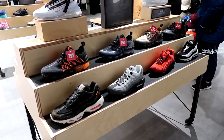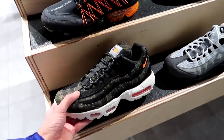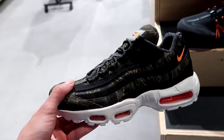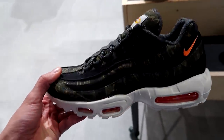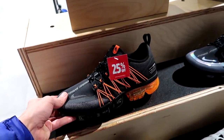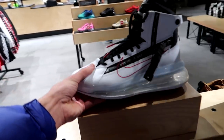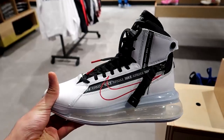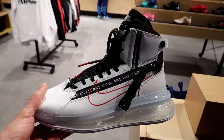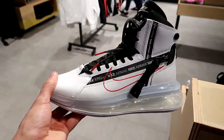And this table right here has a bunch of Nike Air Max sneakers as well. Check it out. We've got the Carhartt Air Max 95s. Probably one of the best Air Max 95s in my opinion. Retail price $230 Canadian dollars. We got the Utility Vapor Max. Not really a fan of these, but they have some pretty cool colorways. But this shoe is absolutely crazy. This is some weird Air Force or Air Max 270. It looks like a moon boot. Like you could go to outer space with this thing, man. This thing is crazy. Retail price is $260 Canadian dollars.